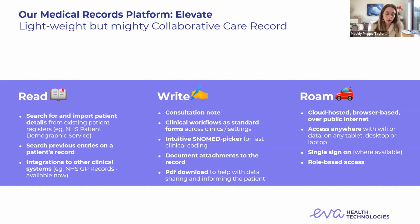If you had maybe a hyper-localized outbreak of a condition, how quickly can you see it? It's really important to have that data, and the quality of the coding is really important to pick that up fast. We're trying to make it really easy to use clinical coding in our system, and the opportunity set that comes from that is huge. Then lastly, I'm going to focus on roaming, very much as part of the theme of this particular conversation today. I see that as just going to be the table stakes going forward. We need to make sure that the systems are available wherever clinicians need and want to deliver care, and we're very much aligned to that way of thinking.